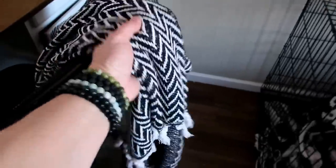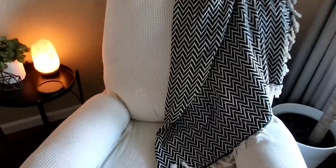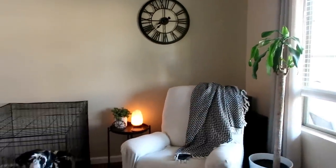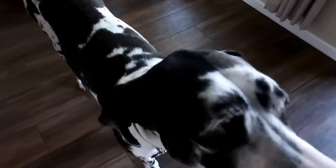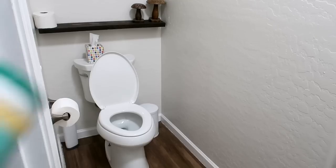So showing that Ori just kind of hangs out here in her crate, even though the door's open, she just likes it in there. And I can go ahead and remove this blanket from this chair now because I had it there to kind of help with some of the stains. I'm hiding one of the stains now. I need to rewash that slip cover, but I had it on there because Jasmine was always hanging out in that chair, but she can no longer get in there at this point. So I went ahead and took that blanket off and giving Ori some more petting. She always just kind of comes and puts her head right in our hands to be petted.